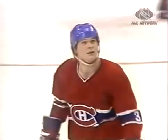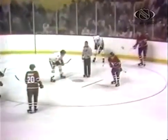Now Canadiens coming down. Mondu going in. He fired! And so the period off to a rousing start. Great goaltending already, Gary. They're continuing right where they left off Tuesday night. What an exhibition.